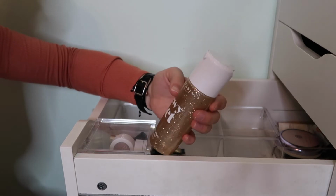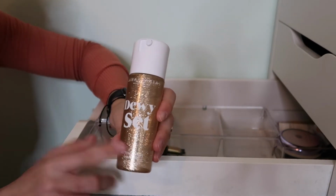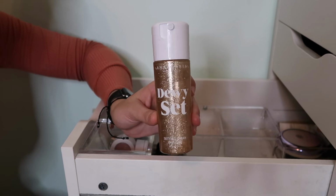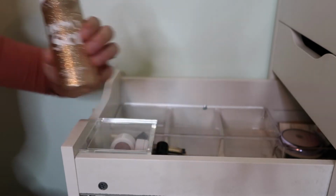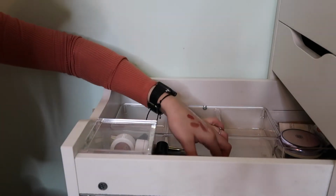Then I have the Anastasia Dewy Set Setting Spray. I don't mind this. The only thing I don't love about it is the mister. It is kind of a heavier mist, so your face gets drenched really quick, but I am going to hang on to this and try to use it up. I believe this came out with the Riviera palette. It's not bad. Like I said, the mister is the problem, but I will hang on to it.